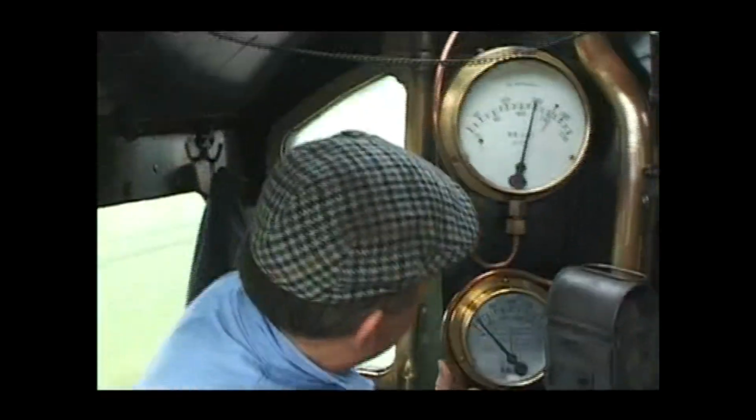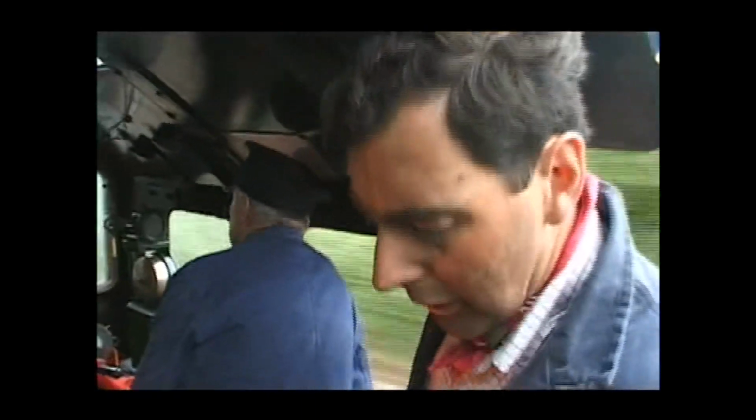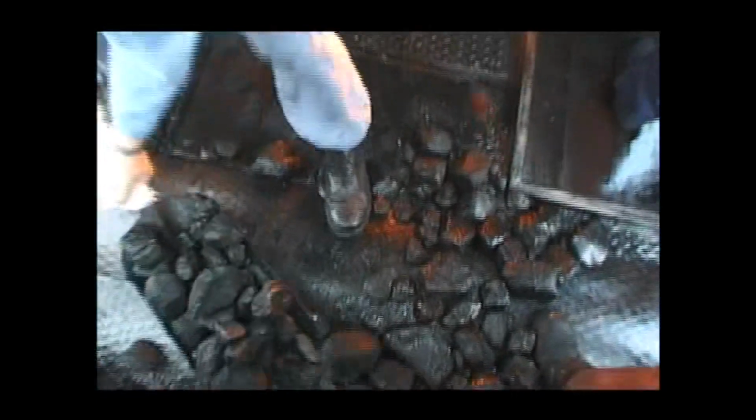The pressure gauge is reading 200 pounds. You probably saw that the firehole door was kept closed as much as possible. That's because up through Box Tunnel it's on a continuous gradient. The engine's working hard, and what they didn't want to do was to draw too much cold air into the fire, which cools it and reduces the amount of steam that can be raised. That's Chippenham Station, right on time.